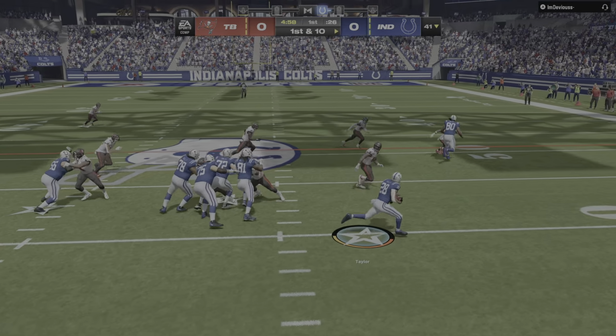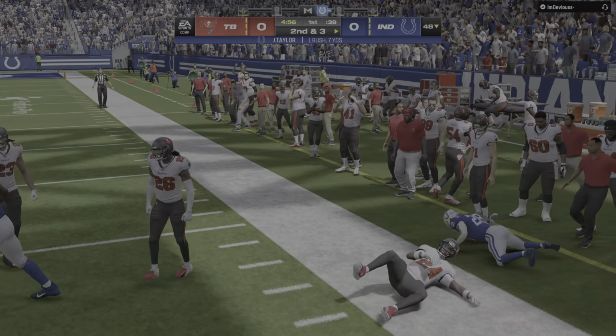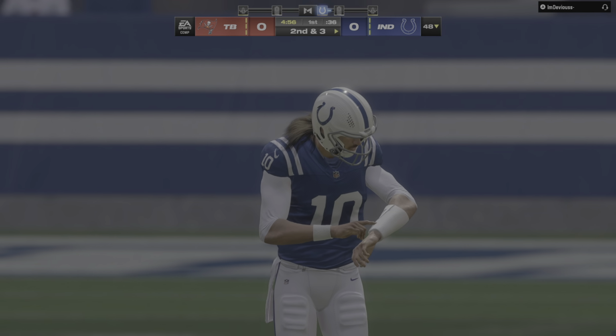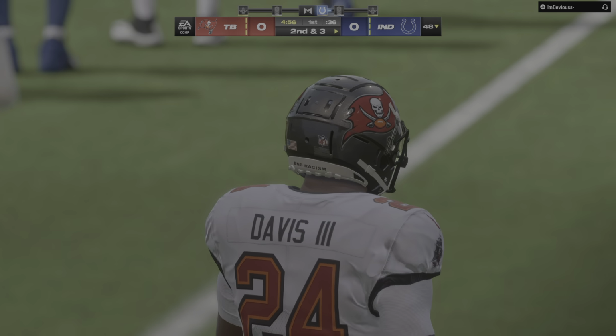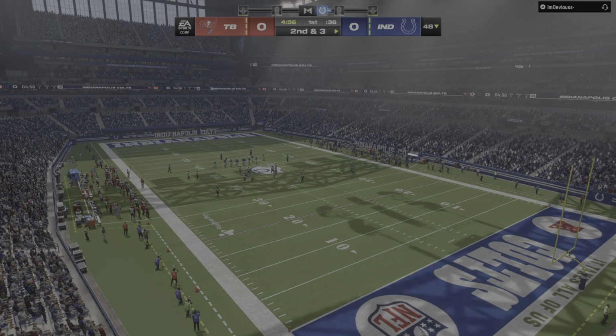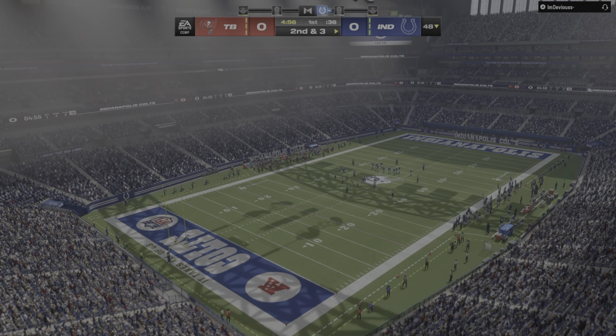To the right side, this is Taylor. And he's able to get this one out closer to midfield across the 45. A solid run on first down. Gain of 7 leaves him with a 2nd and 3. A nice run here early on. It doesn't take a great play caller to realize you want to establish a guy of his caliber with runs like this early, because they'll pay dividends as the game progresses.